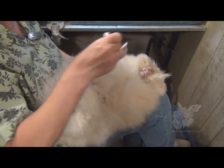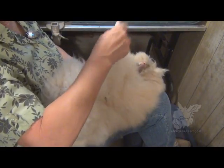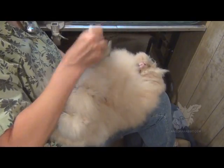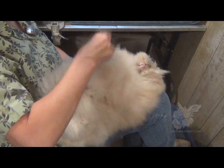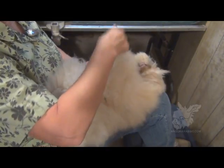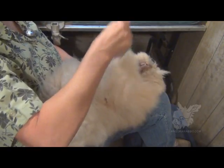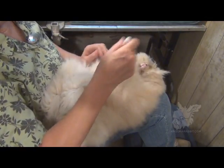But me personally, I find that I can prevent a lot of problems with the coats if I use the blower once a week. So when I follow through on my commitment the way I am supposed to, what I do is use the blower on each show rabbit daily, and then I will do the brushing like I'm doing on Threepwood here today. I will brush each rabbit once a week. So I do the blowing daily and the brushing once a week.